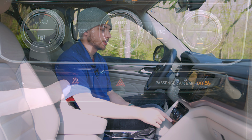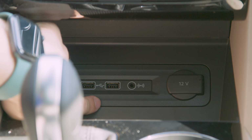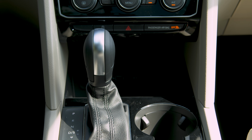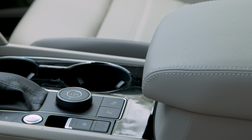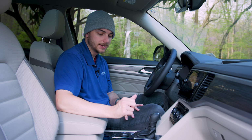Moving on down, you can turn your auto start stop engine off if you don't like that. Turn your flashers on. Down past that, you've got 2 USB-A ports, an aux cord input, a 12-volt outlet, and then you have a Qi-enabled wireless charging pad, which is relatively new on Volkswagens. Past that, you've got your 8-speed automatic transmission with Tiptronic and Sport mode, push to start engine button, electronic parking brake, drive mode selector for snow, normal, off-road, and off-road custom. Cup holders here with little LED lights in there.